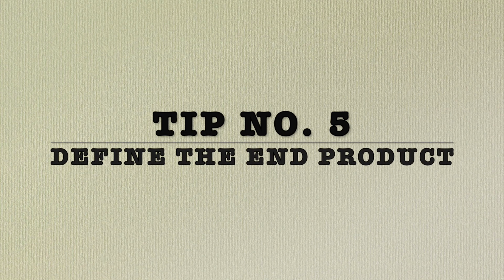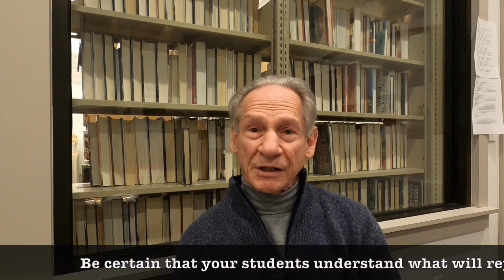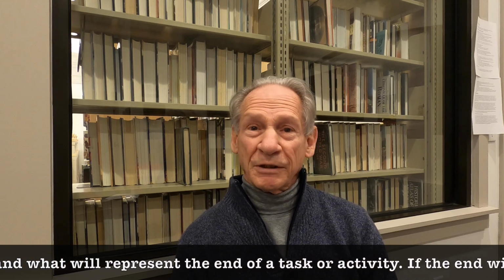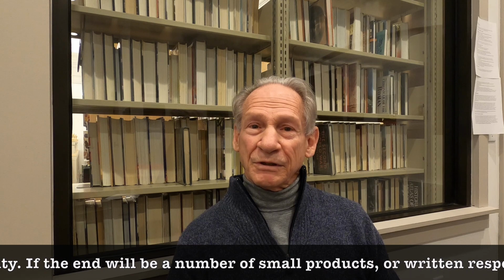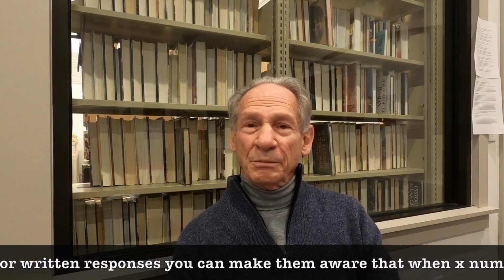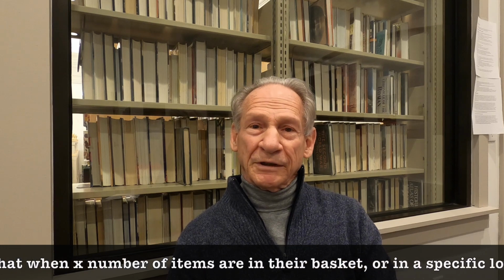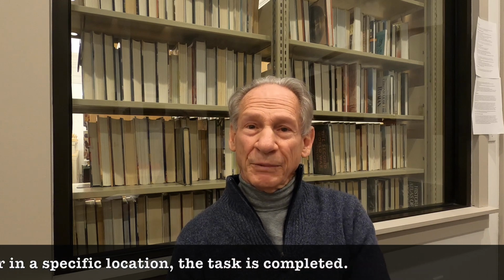Tip number 5, define the end product. People with autism often don't understand what it will look like when they finish a task. So some teachers have a left to right strategy, which is another tip that I'll discuss later on, but this can be as simple as putting the resources and materials that a child's going to have to work with on the left side of a desk. The child moves them to the middle, or the teacher or parent moves them to the middle, when they're ready to work independently on them. And when they're finished, they go in a basket or some kind of a container that can hold them. But there has to be some kind of a definition of the end of the task.